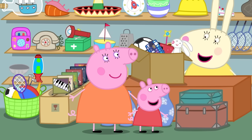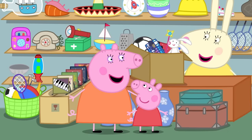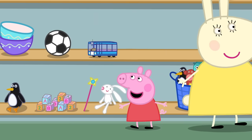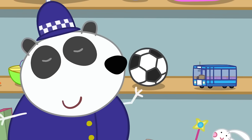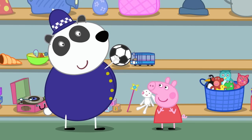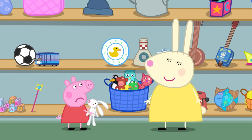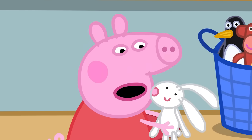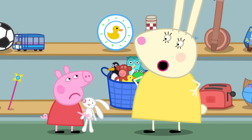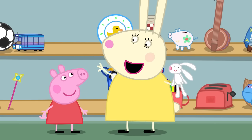Great! Do you want to help me sell them? Yes, please. I'll help by shopping. Peppa is excited for people to buy her old things. But no one is buying them. No one is buying any of the things I donated, Miss Rabbit. Not to worry. We just need to let people know they're available to buy.